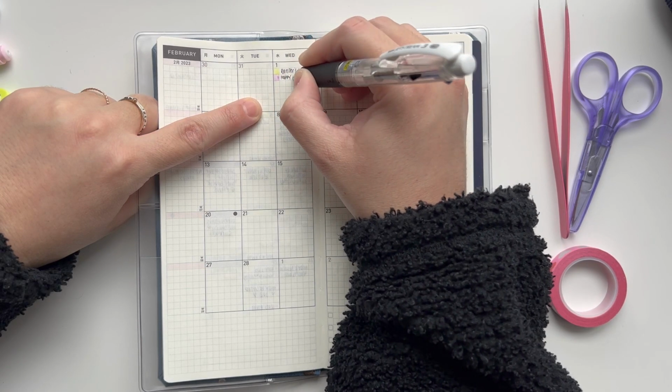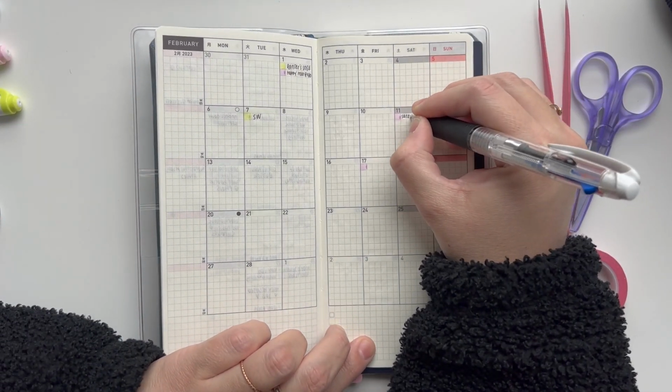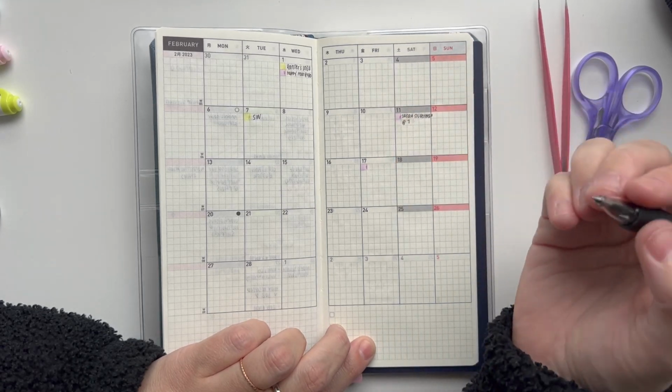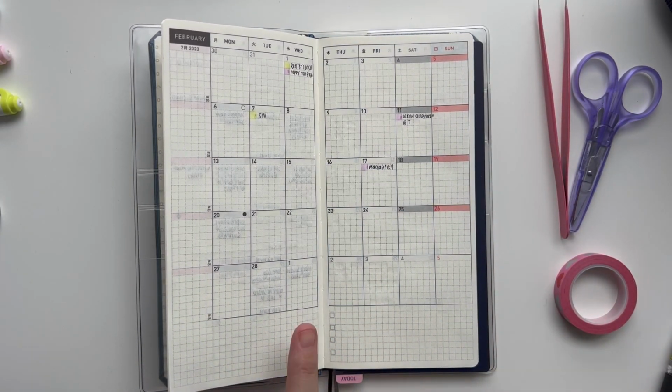The Hobonichi Weeks that I'm planning in right now is my everyday carry. I take that to work every day. I don't necessarily take it when we go out to lunch or dinner or whatever, but I do take it with me to work, or if I know I'm going to have time, I may take it with me to write things in if I want.